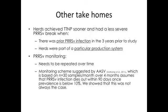The monitoring scheme suggested by AASV at the time was based on 30 samples over 4 months, and that assumes that PRRS infection dies out within 90 days once prevalence is below 10%. Why below 10%? Because, of course, 30 samples only detects the infection, at least one positive, when the prevalence is above 10%. If it's below, you are likely to miss that infection. And we showed that this was not always the case. We had several examples of herds that reached category 2B, or the TTNP, and then subsequently PRRS virus was detected after these 4 consecutive tests.